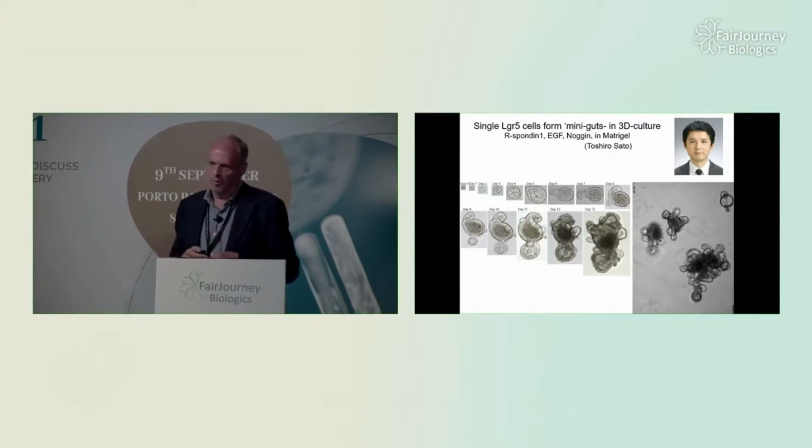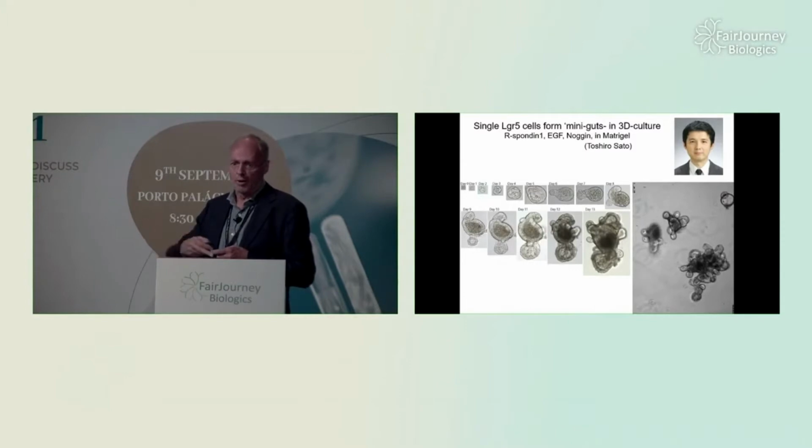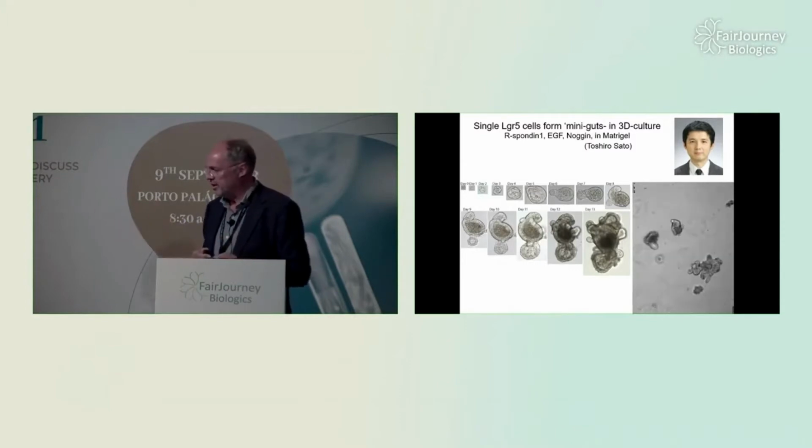They go through about 1,000 consecutive cell divisions in the lifetime of a mouse. In humans, they probably go through 20,000 consecutive cell divisions. So it's quite amazing, the logistics of what these cells do. We don't know how they do this, but they manage.